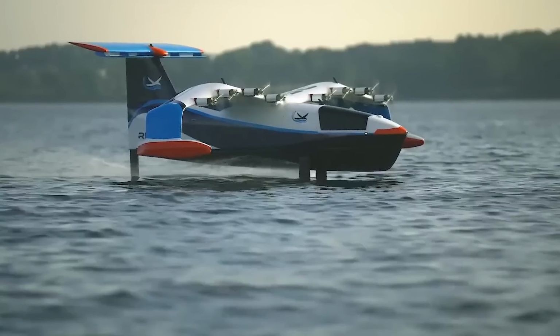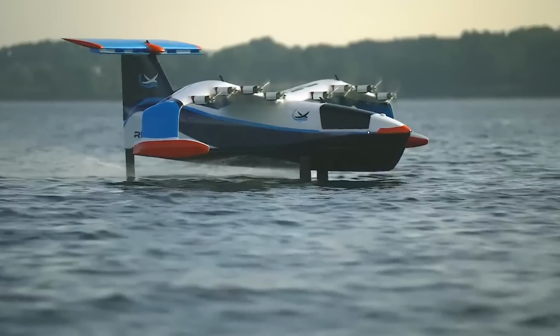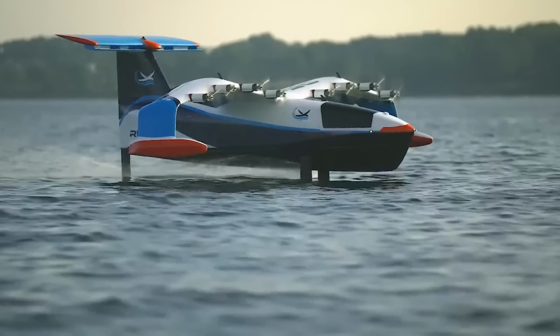This vessel has the capacity to carry 14 passengers on a journey covering up to 186 miles, reaching speeds of 186 miles per hour without any harmful emissions.